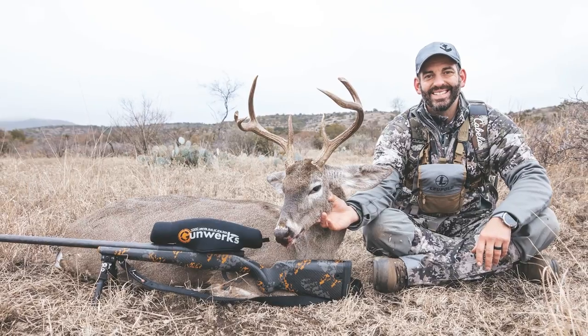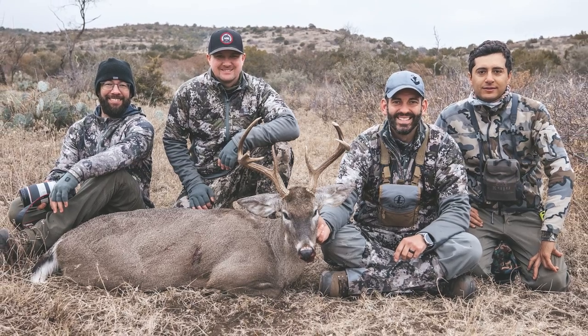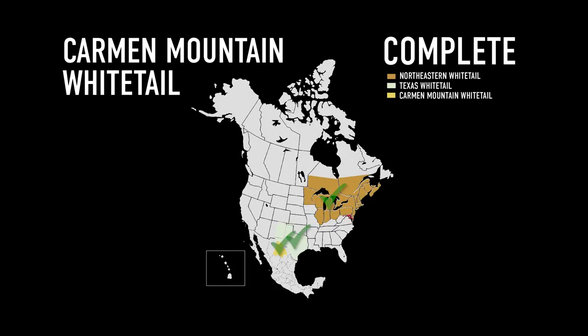Carmen Mountain whitetail didn't come as an easy task. With the thick understory and the deer not rutting as much as we thought, the hunt was tough. But in the end, I was able to cross off number 3 of the Deer Slam.